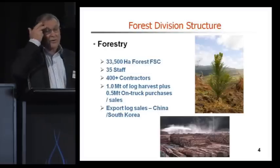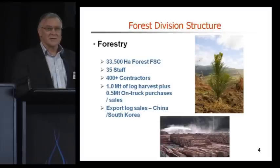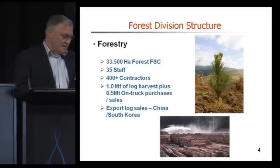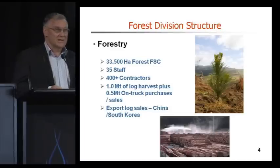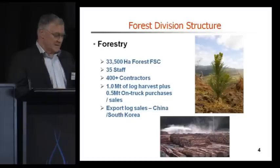We don't use all of our own logs out of our own forests because some are far better suited to other end uses. So we will diversify in that way. We do have probably 500,000 tonnes of on-truck purchasing and stumpage sales that we bring into our system. The main focus on external log sales, apart from domestic, is traditionally South Korea and more recently China. You've got a good picture of this.